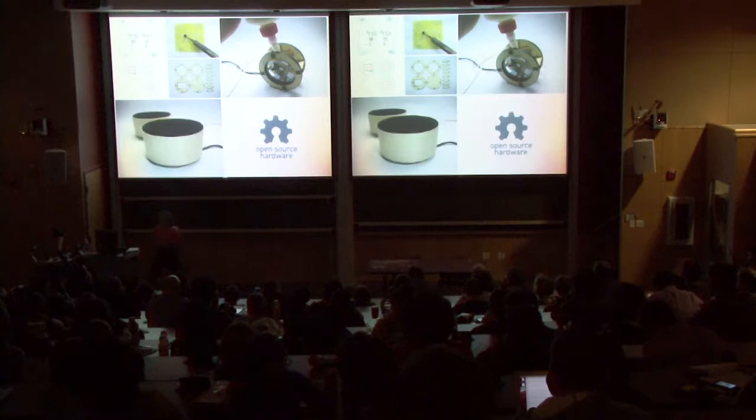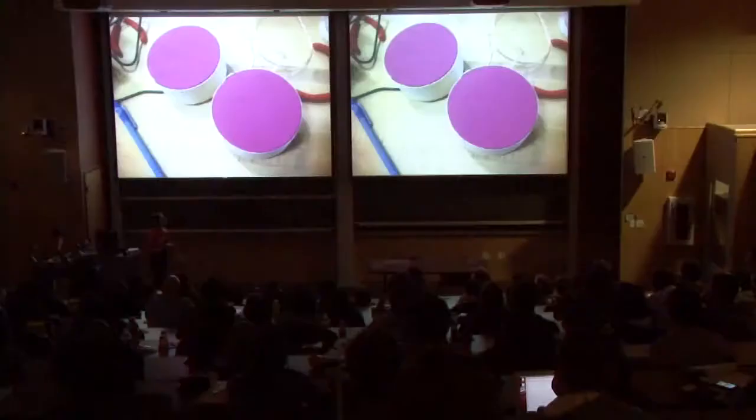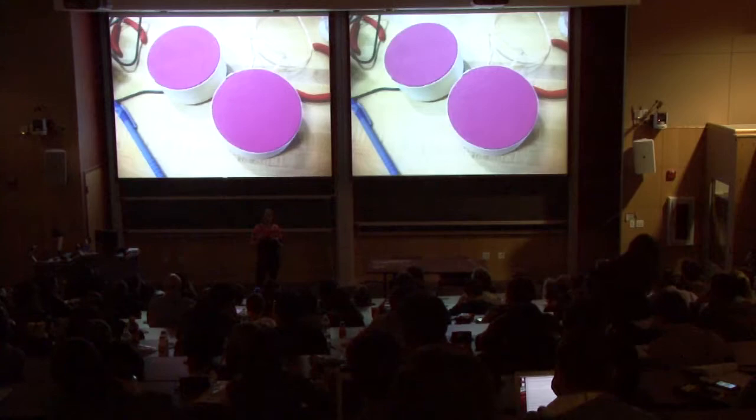And then we've been just seeing what different people do with that set of information. Because people have access to all of the files that specify the design of the set of speakers, they can then tinker with those files and make their own versions in all sorts of interesting, creative ways. So here are just a couple of variations that other people have made. This is actually not exactly tinkering with the files, this is just tinkering with the materials that you use to put together the speakers.